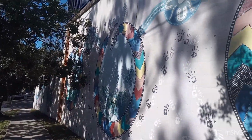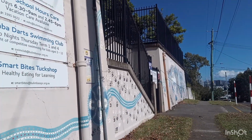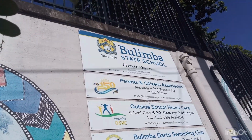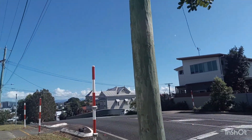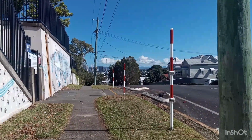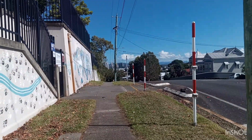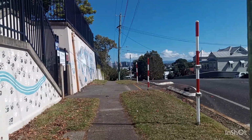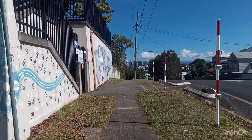Okay, here we are at the final Heritage Trail location. This is Bulimba State School. It's on top of the mountain. Boy, it was really hard to get up here. Okay, it is located at 261 Oxford Street. Bulimba State School opened up in 1866 with the enrollment of only 28 students from 19 different families.